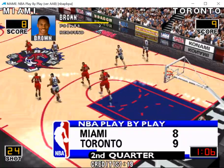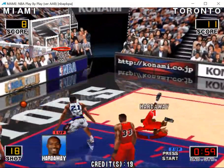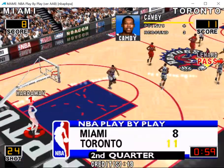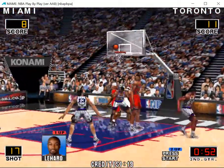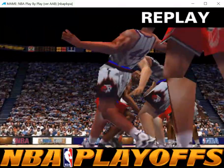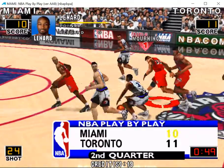Now let's get it back to the game. The Heat are behind by one. Here comes Camby. Camby. The Heat are trailing by three. Leonard, finger roll, rolls right to the hoop and gets the bucket. Take a look at that play from another angle. Now, back to the game. Raptors lead the Heat.